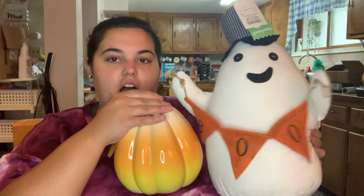But I thought this would look really cute on somewhere on my island with maybe some velvet pumpkins thrown in. I'm not 100% sure yet how I'll be decorating. I'll try to film it, but yeah, it's always hard. I always just kind of put things, see where I like it, move things around.